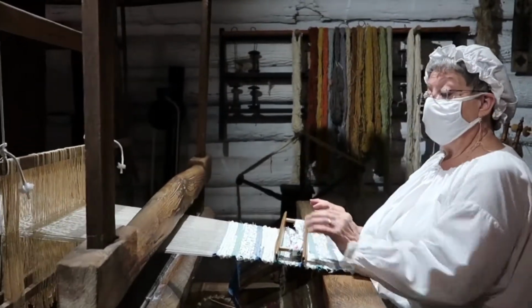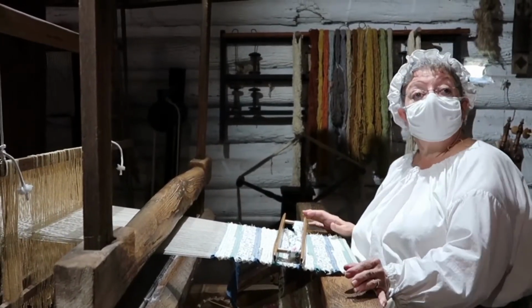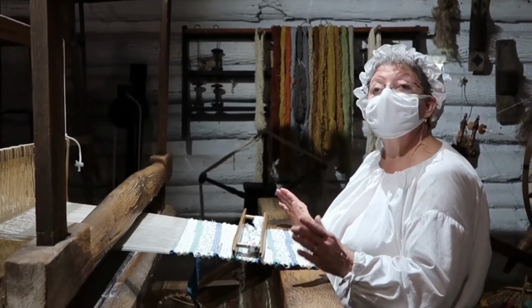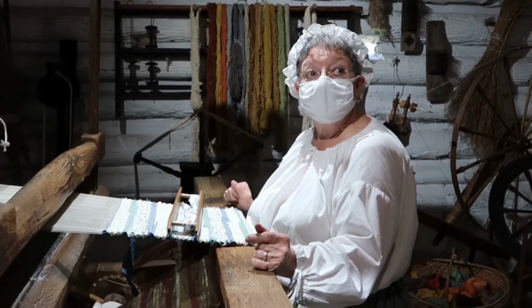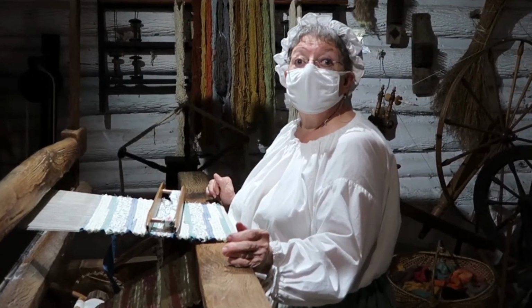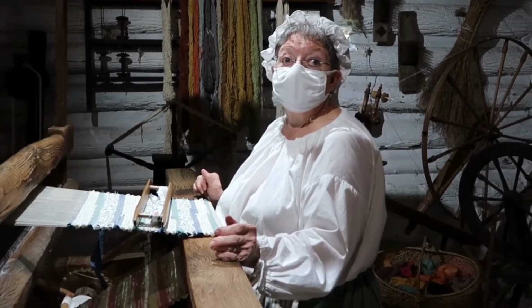So whatever you had left over went for the wads for the guns, and it also went for the cleaning of the guns. You have to have that. That's the most precious thing you have to have in this period of time. Because if you don't clean the gun, it blows up in your face. And so the wads you have to have for the guns to fire.